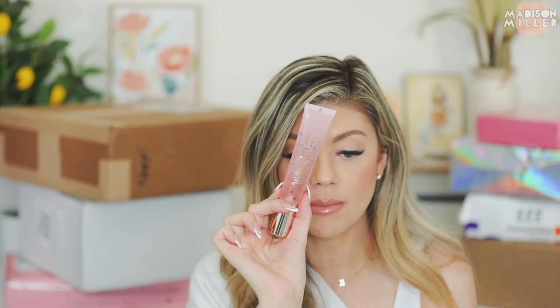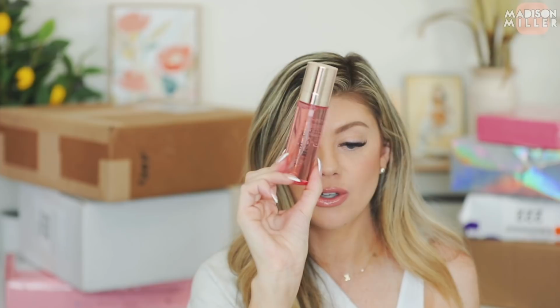Then we've got the hydrating primer here. Ooh. Oh, I could use that. So hydrating primer and also the setting spray. So this is the hydrating setting spray. This is such a cute little collection. So thank you so much, Ciate, for sending this.